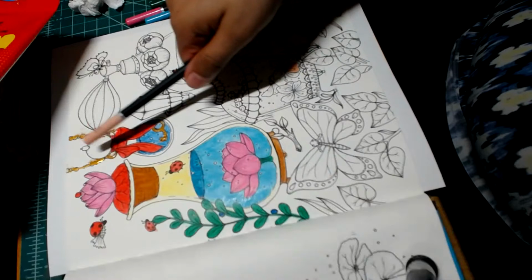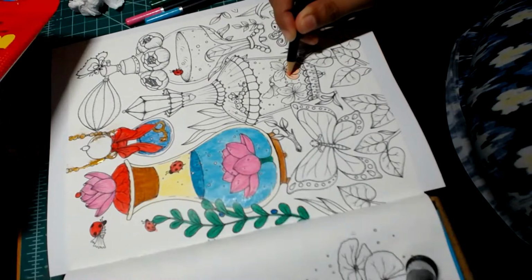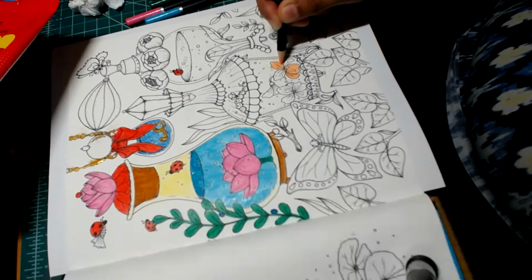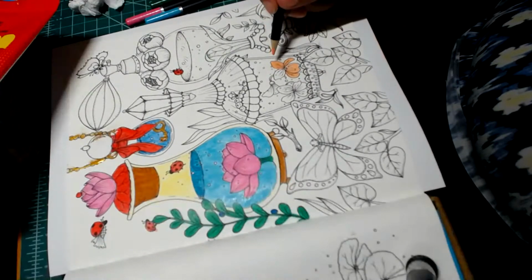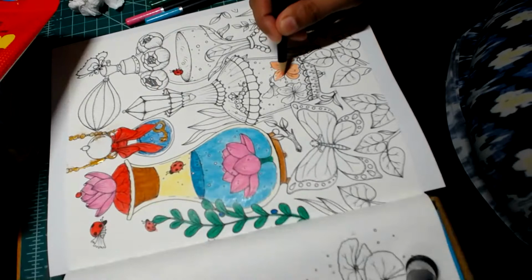I'll wait to fix this until it dries. For whatever reason, the gold calligraphy ink I got does not work very well in this paper.